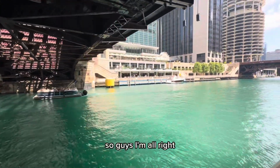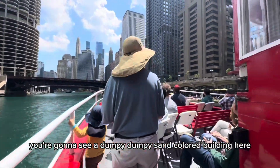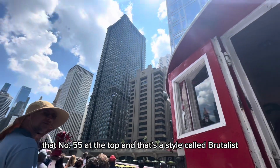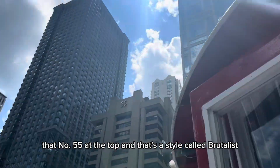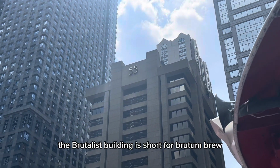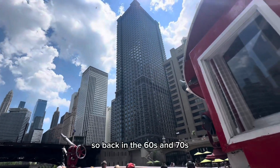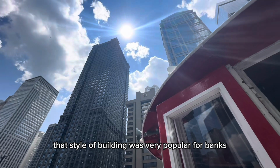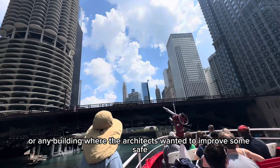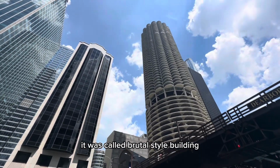So guys, on our right, at starboard side here, you're going to see a kind of stumpy, dumpy, sand-colored building. It's got a number 55 at the top. And that's a style called Brutalist. Now, it doesn't mean that it's a brutal, nasty building. Brutalist is short for béton brut, which is French for raw, poured concrete. So back in the 60s and 70s, that style of building was very popular for banks, anywhere you had securities, any building where the architects wanted it to look solid and safe. There aren't that many left. It was called the Brutalist style building.